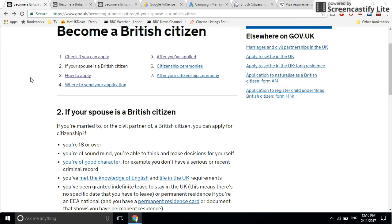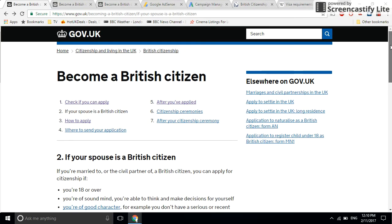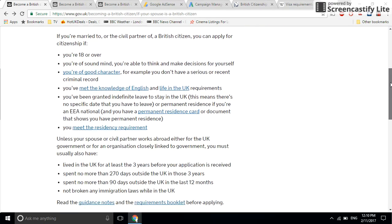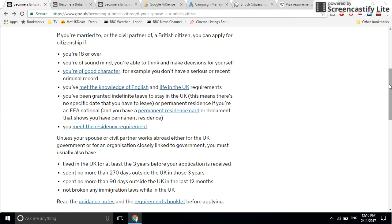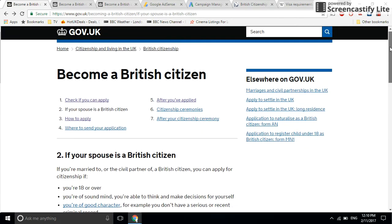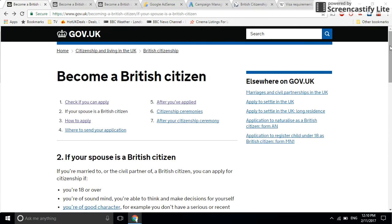answer your questions. I must tell you that becoming a British citizen is very easy, provided you have done the pre-steps. Because if you're thinking of becoming a British national, you would have been following the visa norms which were in place. Or if you are a European national, you would have a resident permit if you're working here for a longer time, or you could be a spouse of a British citizen.